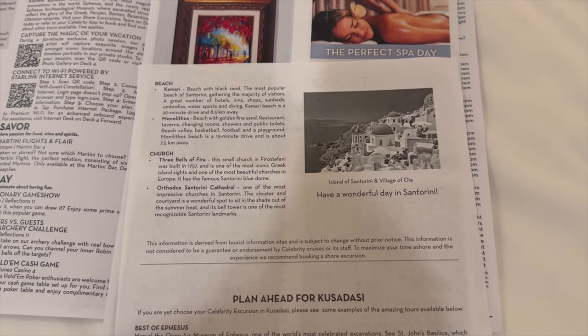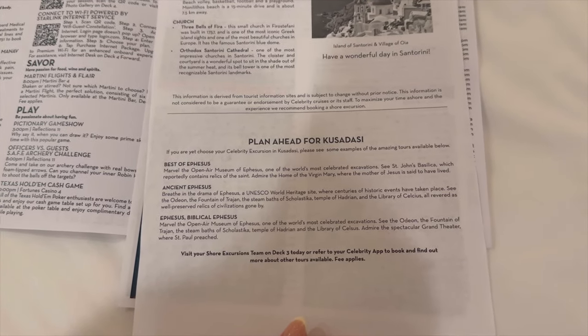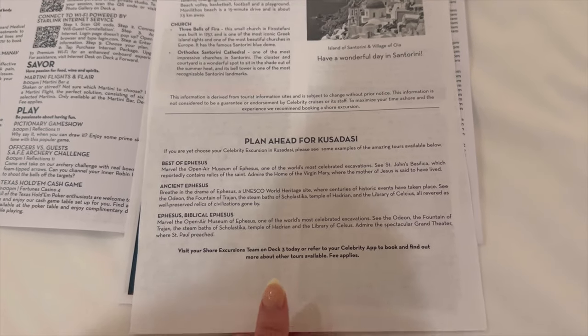Some places to go. And Kusadasi is our next port. So that's just a little bit of information for planning ahead.